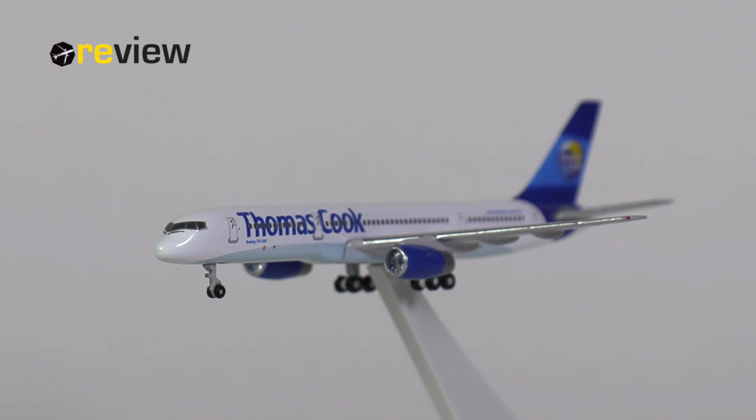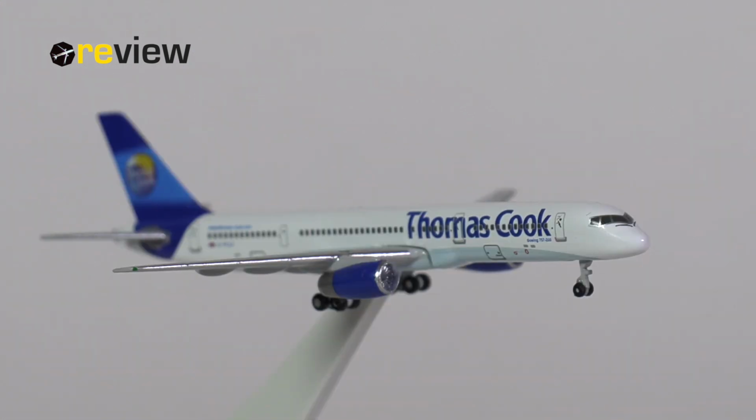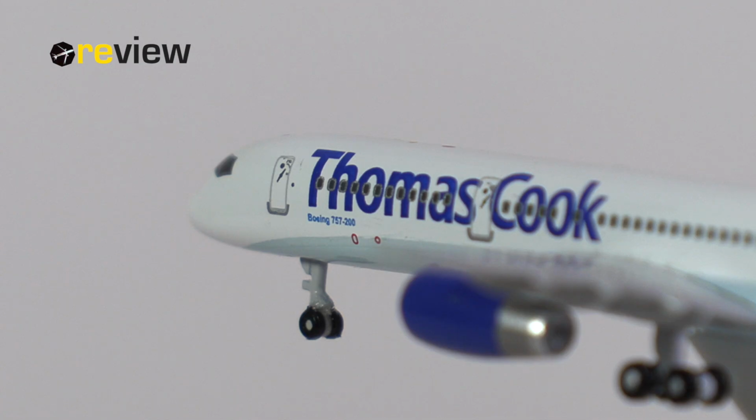But do you have an alternative to this aircraft model? Well, if you want to have the 757 of Thomas Cook in this livery, the only alternative would be the Schuco model from 2003. However, this will be, as I mentioned, identical to the model we have here, because Schuco and Starjets were producing in tandem.